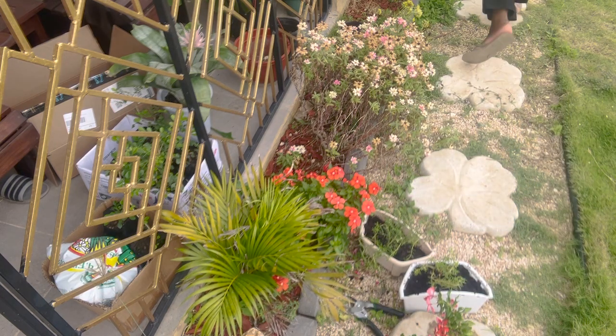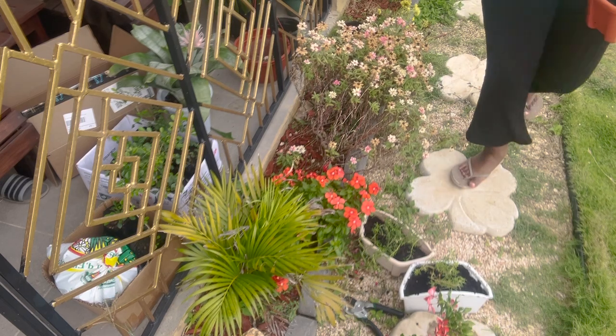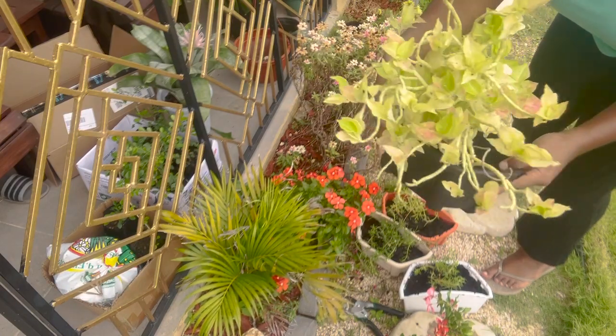So I don't think I can propagate it. I'm not trying to cut it ever again. So that just never went anywhere. But enjoy the viewing of the video because that's the only place you're going to see it until I buy one and put it right in the hanging pot.